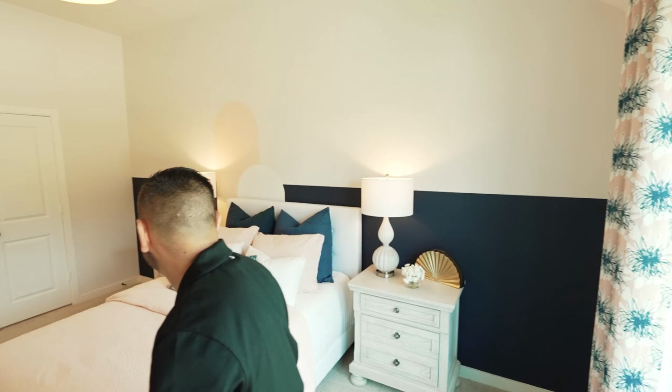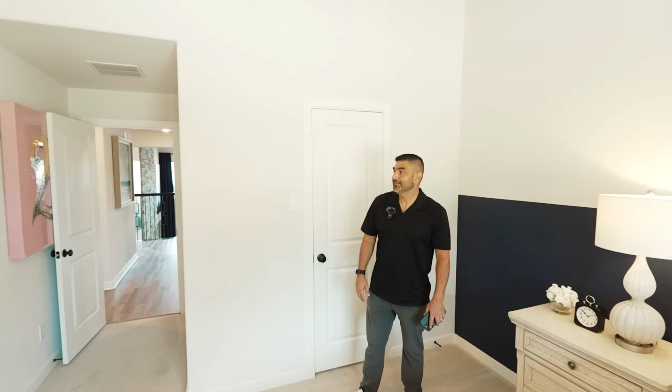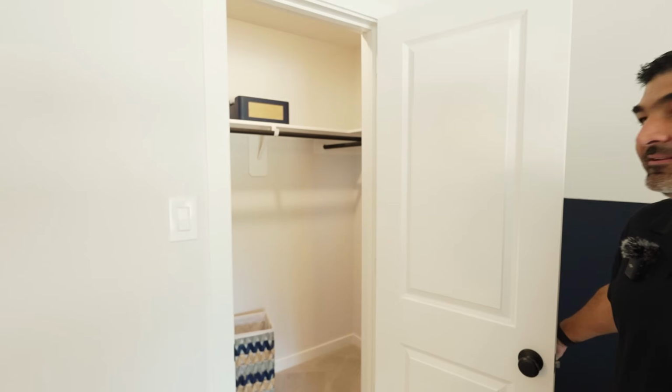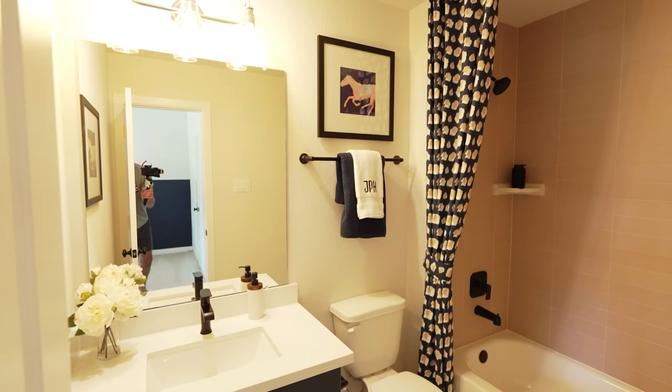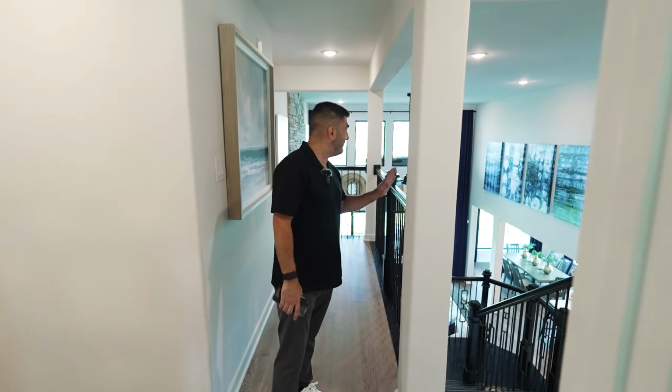And again, just one big, massive room with vaulted ceilings. You must have a closet behind you there, JoJo. And yes, there is. And another full bathroom here. That's cool. All right, so we got one last hallway.